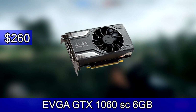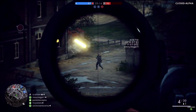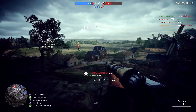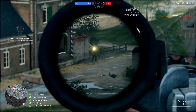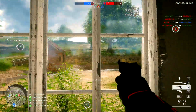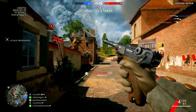For the graphics card, I went with the EVGA GeForce GTX 1060 Superclock at $260. Now this is a 6GB card, and I do emphasize that you guys definitely get the 6GB and not the 3GB model. I have no idea why Nvidia actually did this. 3GB is definitely not enough for today's AAA games. And it definitely adds a little bit of confusion for some people in the store when they go to pick up their GTX 1060. Definitely look for the 6GB model. You'll be much better off and you'll thank me later.